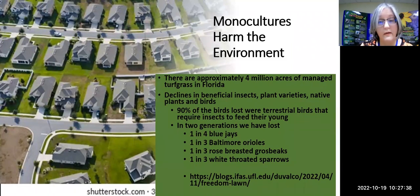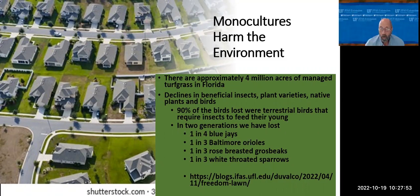And declines in beneficial insects, you have seen that firsthand, haven't you, Dr. Lester? The declines in beneficial insects, even the declines in pest insects, you've noticed. Yeah, when people bring in turf grass samples and we look at it, we basically see nothing alive in it. There's nobody living in your lawn. If you have a service that sprays your lawn, they're not shy about spraying it a lot. It does an effective job of controlling the pest insects, but it's eliminated all the beneficial ones also.